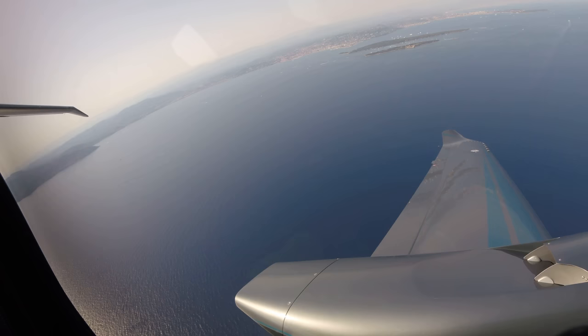Oscar Golf Zulu, descend 9,000 feet. Descending 9,000 feet, Oscar Golf Zulu. And the controller now told me if I continue on this heading, I could even descend to 8,000 feet. Then I will continue on heading 050 and continue to 8,000, Oscar Zulu. Continue descending 8,000, Oscar Zulu. On QNH 1018, descending 8,000. 1018, 8,000, Oscar Golf Zulu.